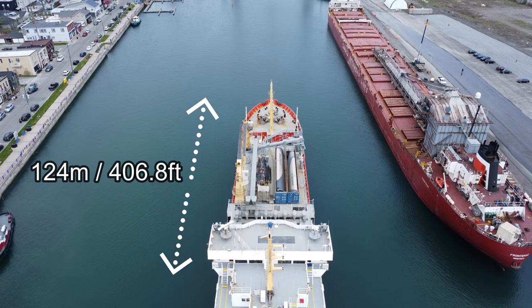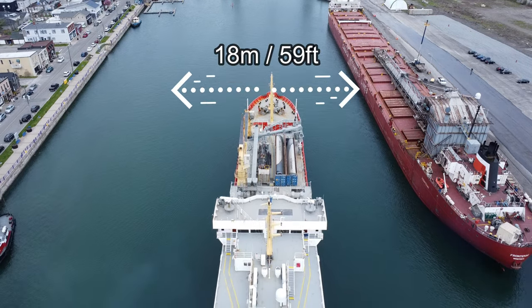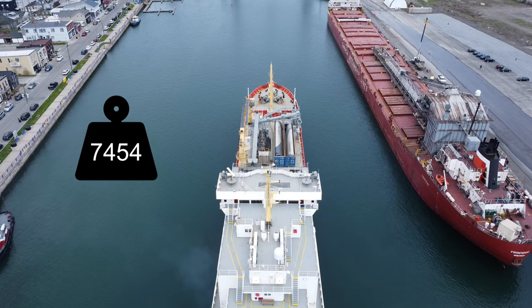The overall length of the vessel is 124 meters, with a beam of approximately 18 meters, and the gross tonnage is 7,454 tons.